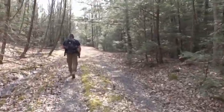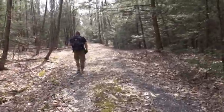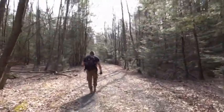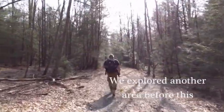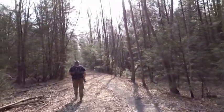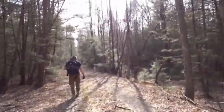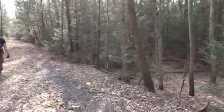So we're going back to the car. We didn't do the loop. We put a lot of miles today hiking, and when we got to the reservoir, it would have been too much for me and the kids. So. It's still beautiful, right, guys?